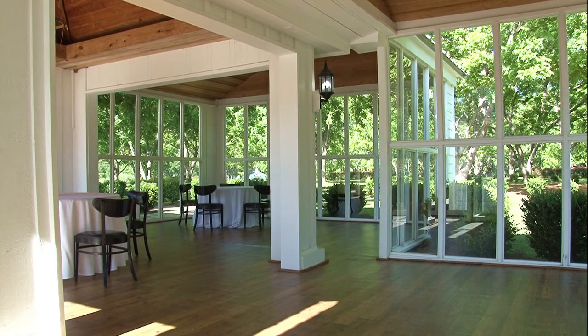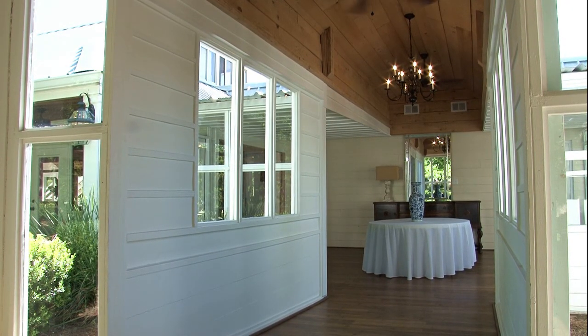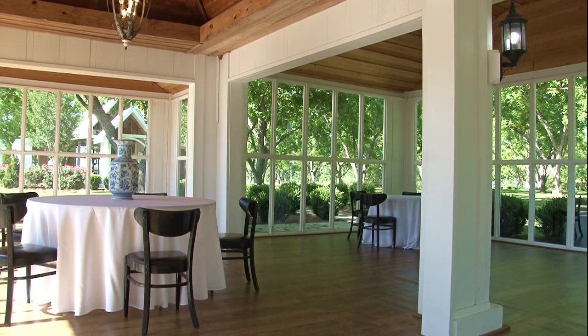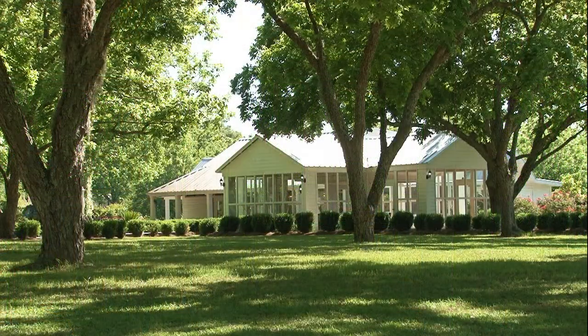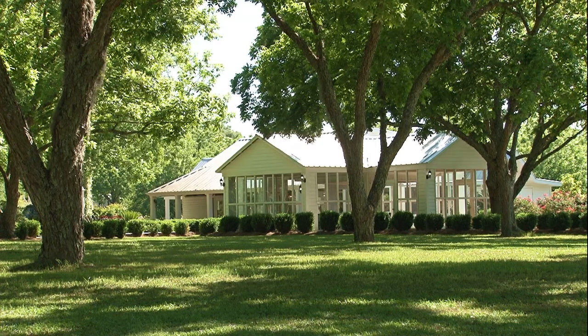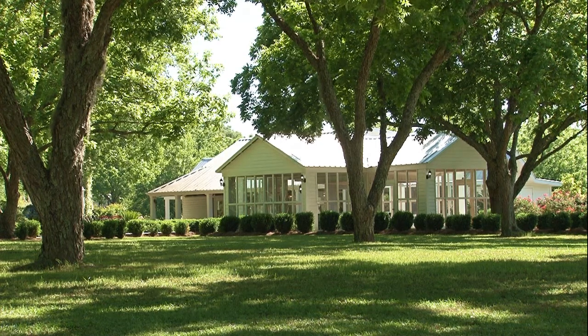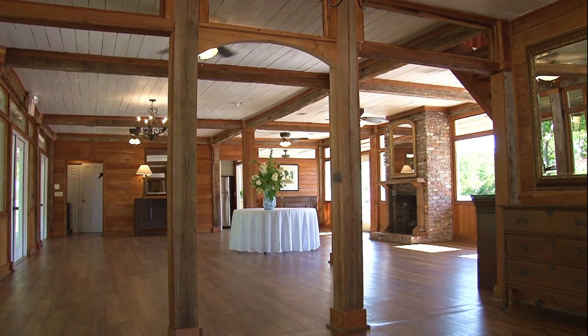Your guests can move from the pond house to the glass solarium through the enclosed hall that connects both facilities. The glass solarium was designed and constructed with a look of elegance that goes hand in hand with your special event. The pond house and glass solarium provide a large gathering area that will hold approximately 240 guests with tables and chairs.